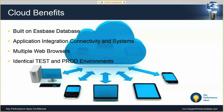Now, having an application on the cloud, what are going to be some of the benefits that we have? Well, first off, the application itself, FCCS, is built off of an Essbase-based database. By doing so, this is an OLAP or a cube solution for you. Now, what does that do for us? Well, having it on this type of environment in the background as your core source for data, it's going to be much more efficient. So being able to transfer and shift data off the cloud to your tools is going to be much more efficient.